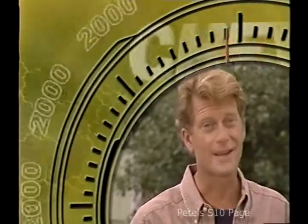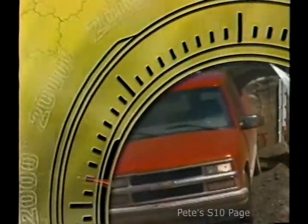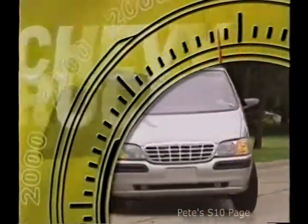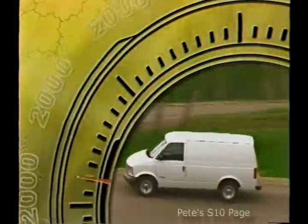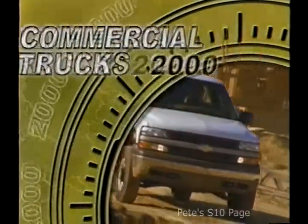The American economy continues to roll along at a breakneck pace. New homes and office buildings are popping up like mushrooms. Carpenters, plumbers, contractors of all kinds are working tirelessly to keep up, and they're relying on their trucks and vans as important business partners. For 2000, Chevy offers a lineup of long-lasting, dependable commercial trucks. Let's take a look.